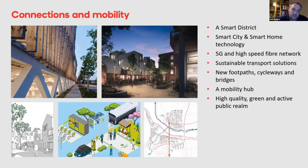We want Riverside Sunderland to encourage sustainable transport solutions, so walking, cycling, connections with public transport, utilising mobility hubs so we can car share, focus on electric vehicles, really starting to think what the communities of the future are really going to look like and how we can maximise the quality and activity of the public realm and our green spaces.